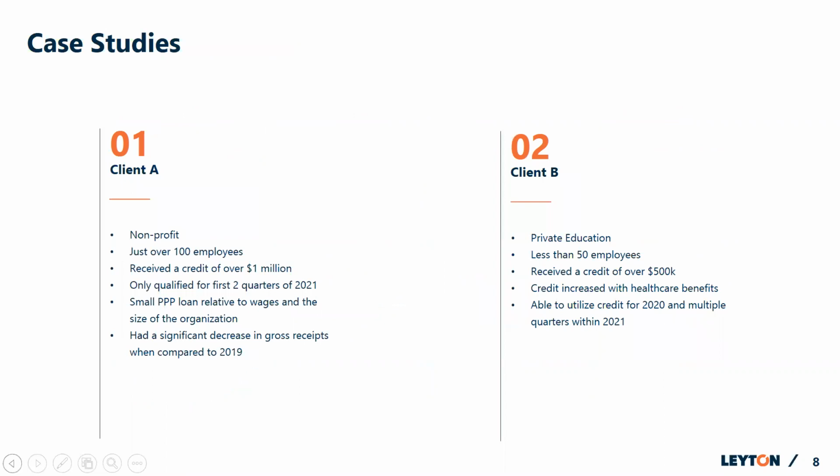I just wanted to share with you a couple of the clients that we've seen, because I think it helps put into perspective the types of different employers that we have worked on. For example, we had a nonprofit client that had just over 100 employees. So remember, if we were looking at 2020, this client would be considered a large employer. But when we did our analysis, the company only qualified for the first 2 quarters of 2021.